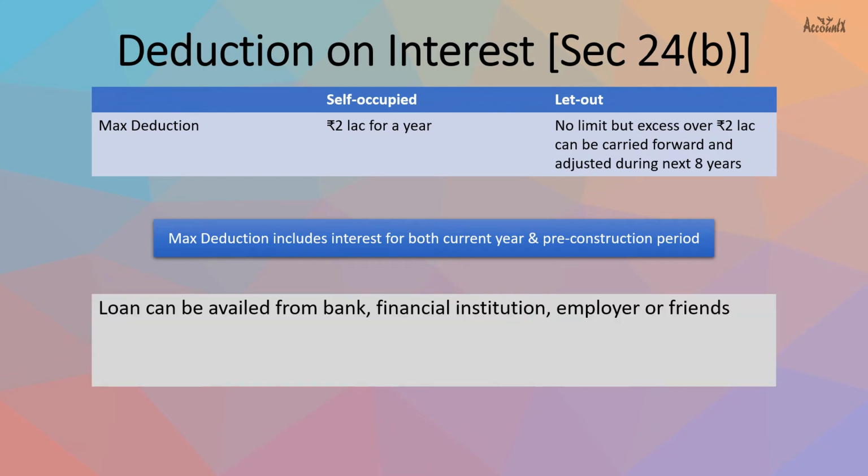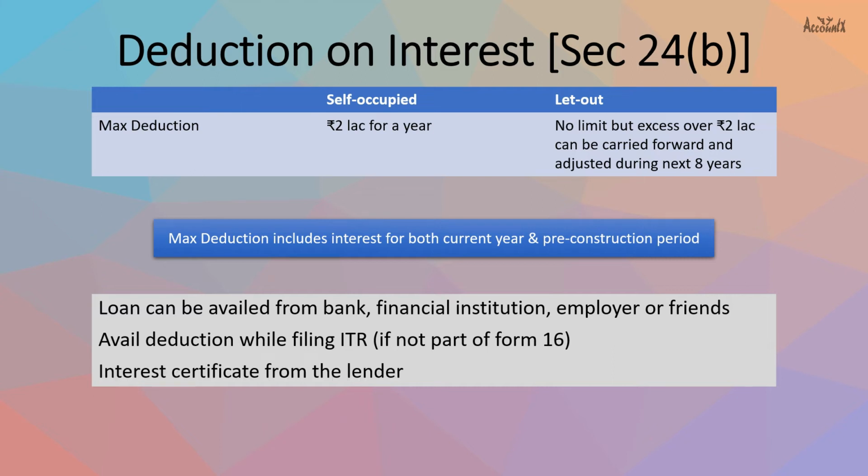In order to avail this deduction of interest under section 24B, you can avail loan from a bank, financial institution, your employer or friends. This deduction too can be availed while filing your income tax return if it is not part of your Form 16. This deduction can be claimed on the basis of interest certificate from the lender.